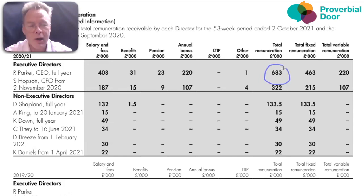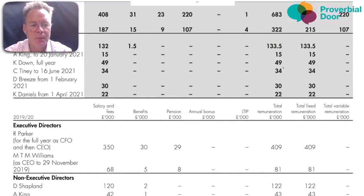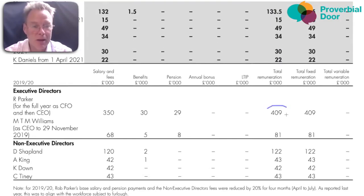£683,000. Now, that's quite a lot of money, but that's nowhere near the sort of money that some CEOs are taking out of their business. We've seen most CEOs are sitting in the millions. So either the remuneration committee or Rob himself are showing extreme restraint, which I think is definitely commendable. So well done to him. He's got a pay rise. It's a pretty nice 67% pay rise from 409 to 683. So he's probably going on some pretty nice holidays.